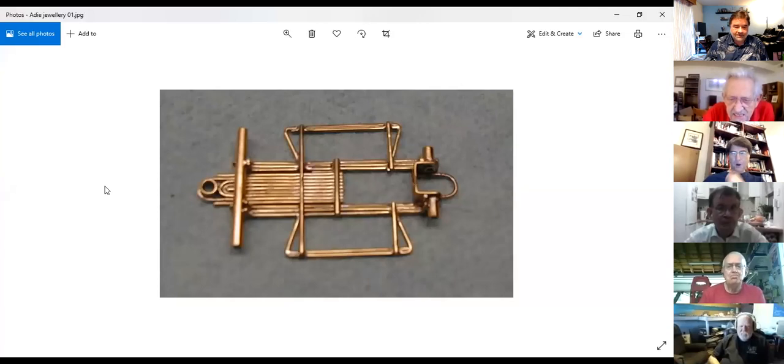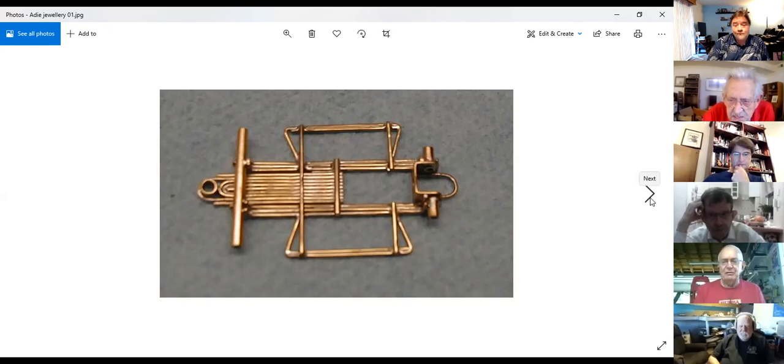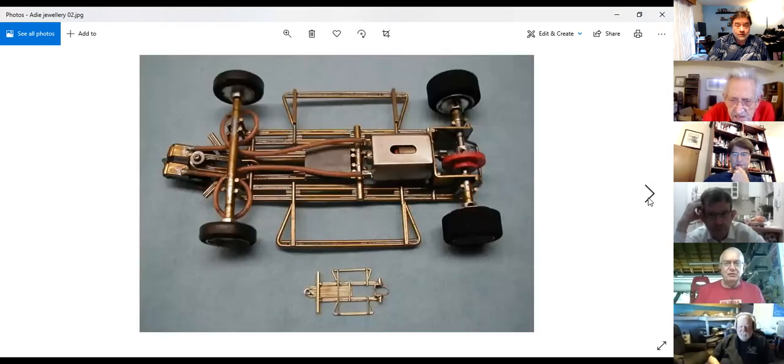So if I click here, you'll see I want to show that. Can you see that? Yep, brass chassis. All right. Now, a brass chassis is what they call a jail door chassis. And to give you some feel about the size of that chassis, there it is next to a 1/24 scale chassis.